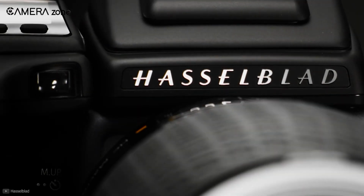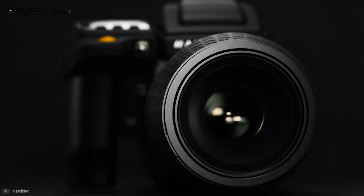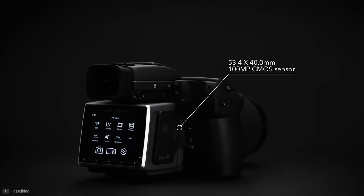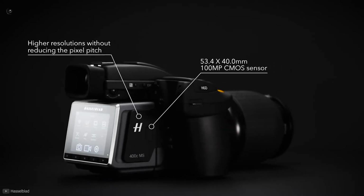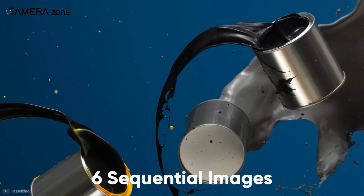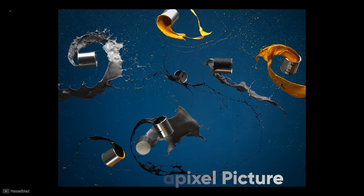Pushing image quality to a new standard, now introducing the Hasselblad H6D 400C, the ultimate mirrorless medium format camera with the high-resolution images and color accuracy for highly professional users. It features a whopping 100 megapixel CMOS sensor capable of multiple shooting of a single composition. Furthermore, it can capture 6 sequential images and combine them into a single 400 megapixel picture to attain the highest level of sharpness and color accuracy possible.